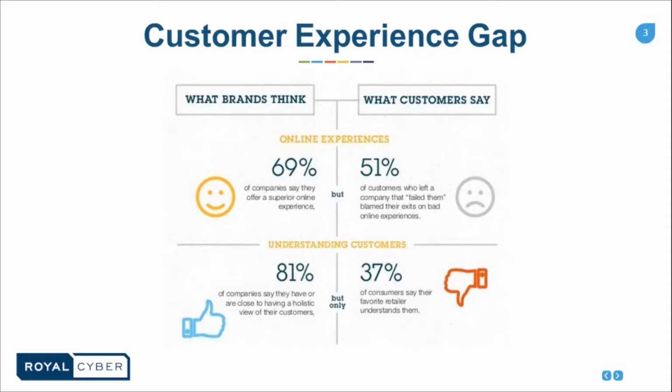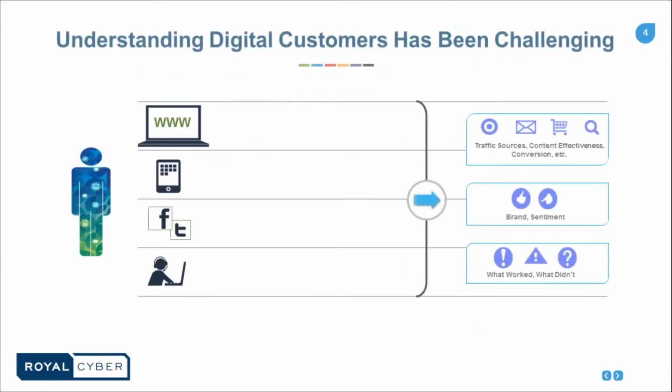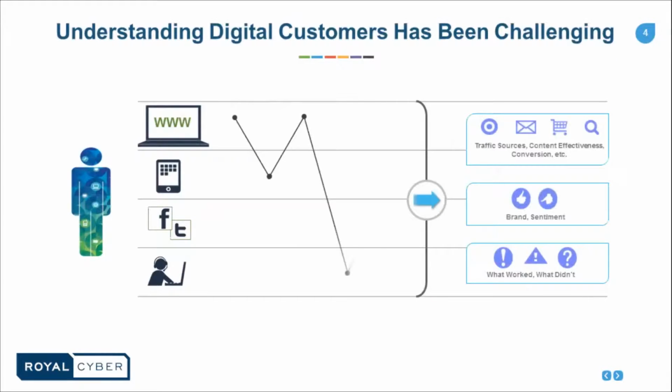In terms of understanding customers, 81% of companies say that they have a very close or holistic view, or an entire picture, of what their customers are actually doing on their website and how they can address customer specific needs. But only 37% of consumers agree that their favorite retailer understands them completely. Let us dig down into this issue a little bit more.